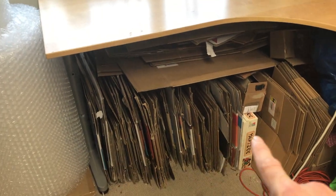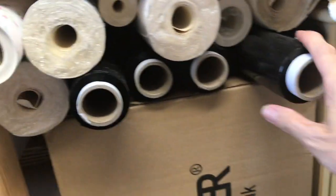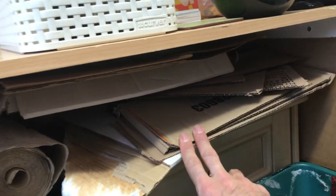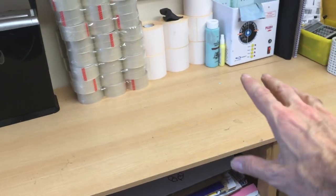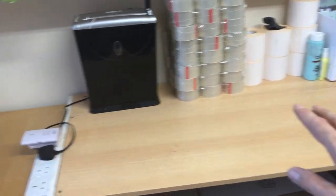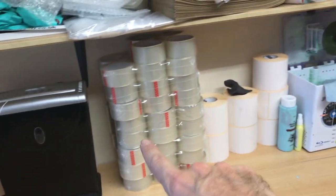Underneath you have cardboard boxes and more cardboard boxes over here. We have wallpaper in here, which I use for void fill, more cling wrap, more of the safety shoes. This is scrap cardboard that I use for void fill. This is just surface area that I tend to use for stock that I'm working on, testing and cleaning and that sort of thing. So I'm glad to have that space back. My shredder is now set back against the wall there. That's much better.